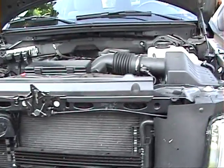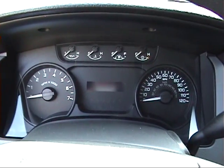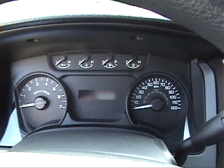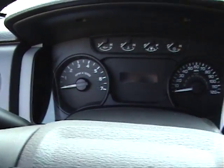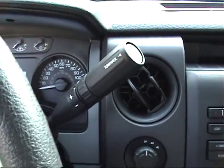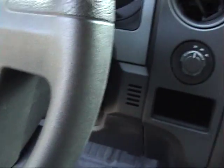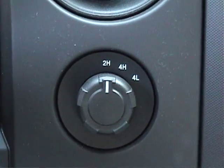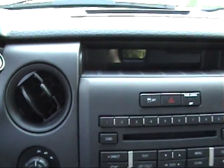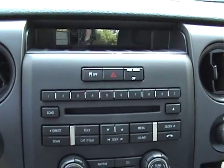Okay, let's have a closer look at the interior. This is what the instrument cluster looks like with no power on. Turn signal, gear selector. The key is still on the steering column. Some vehicles have it on the dash or down in this area. This is the four-wheel drive selector switch. Radio and some information up here. I'll show you more of that in a second when it's powered on.